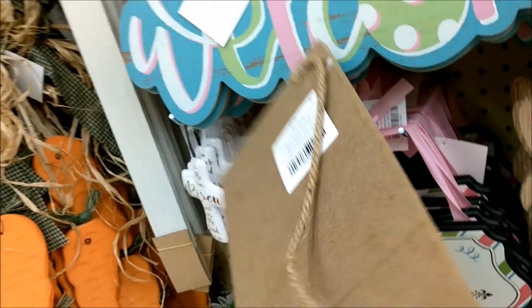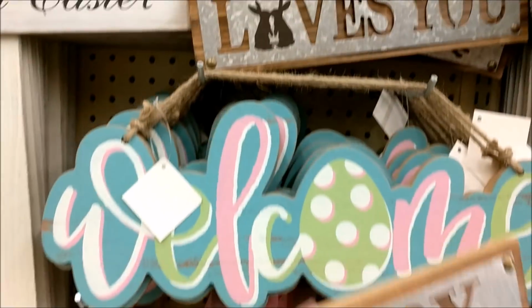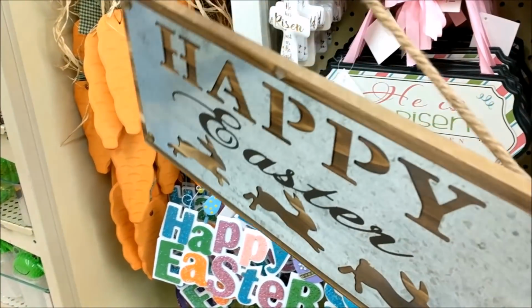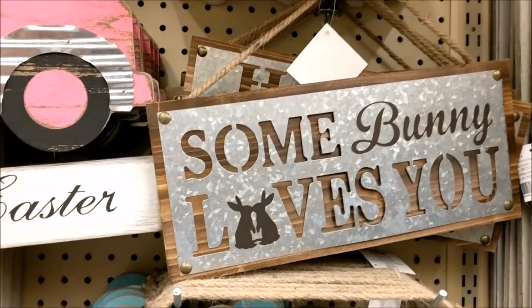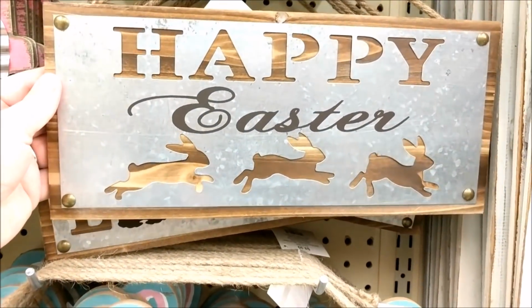I love this sign, you guys. I kept looking at it. It's really adorable. They also have it in Somebody Loves You, and it's affordable. It definitely has the whole farmhouse feel. I did not pick it up on this trip, but I'm not opposed to it in the future. That's for sure.